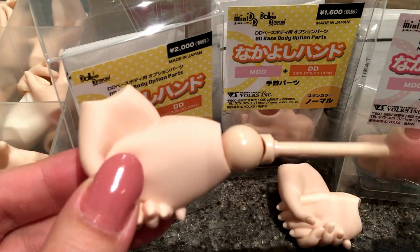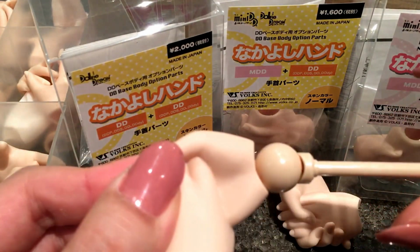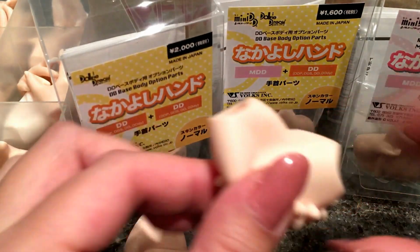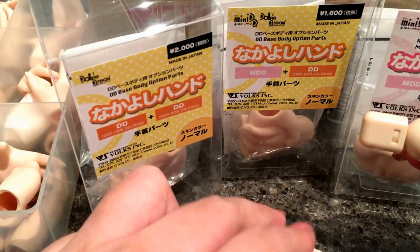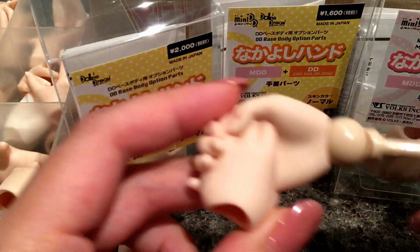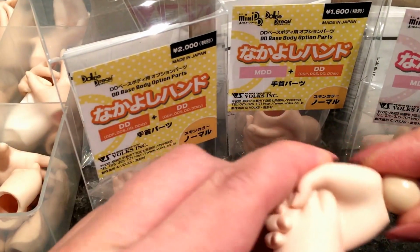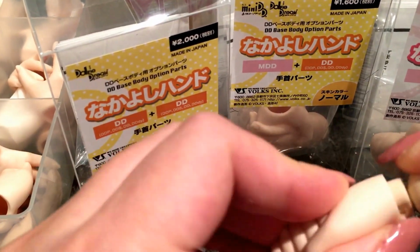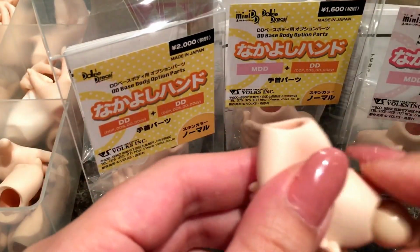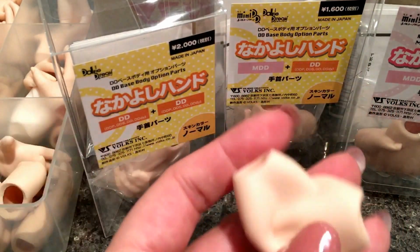And it does fit. It's a little loose. So this is the DD to DD version. It does fit, it's just a little loose. This is the DD to MDD hand, and this is the DD side. Actually fits better. For whatever reason, the sculpting of this, the wrist joint fits tighter. See that? And it also fits the MDD side. Go figure. So now you know, you can interchange these with the Smart Doll as well.